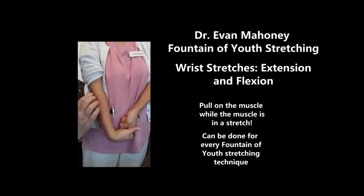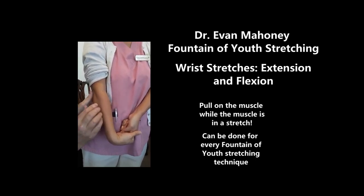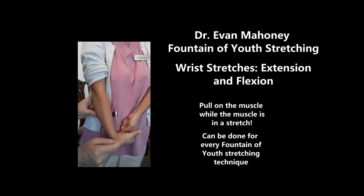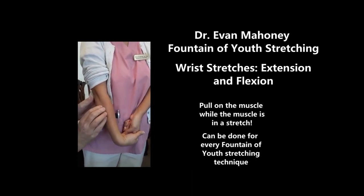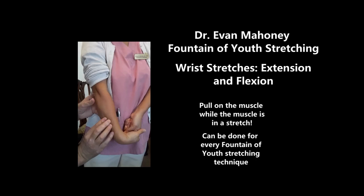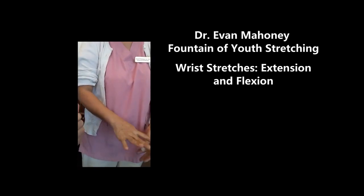We recommend to do these stretches as a set of 2 to 3 times per set. And if the patient's doing it by themselves, just hold for 15 to 30 seconds. But the practitioner can further accentuate the stretch by pulling on the muscle when it's in a stretch. Let's do the other one just real quick, the other way.